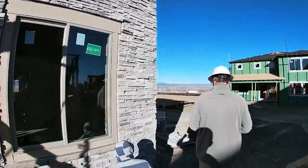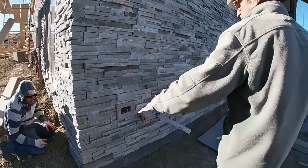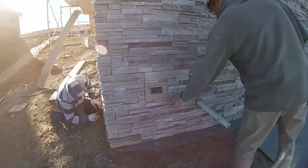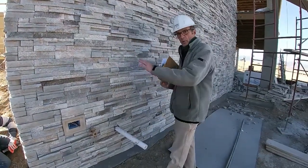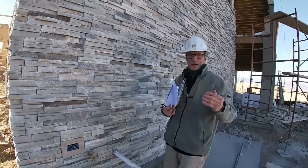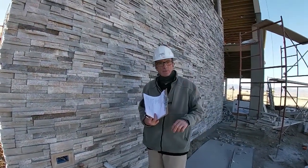As we turn the corner in the rear, you can see a couple of penetrations here. This is a requested waterproof outlet. We've got the rear hose bib, and then this is the sump pump discharge pipe for this low level of the house. On the walkout houses that we build, we have two sump pumps that we install.